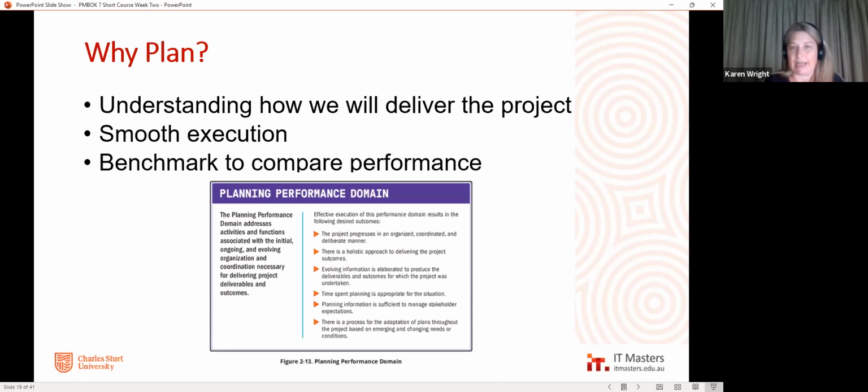So understanding how we're going to deliver the project, making sure that the execution is nice and smooth, and we've got a really nice benchmark that we're going to use to compare our performance as well. So we're going to use what we put in this plan today as our benchmark for success when it comes to the measurement performance domain later. Right, so we shouldn't be putting things in the plan that we don't intend to deliver.